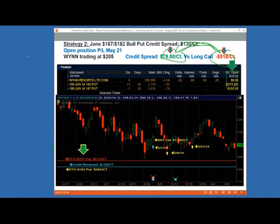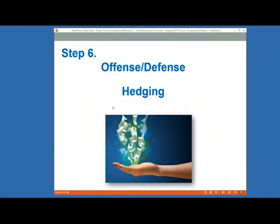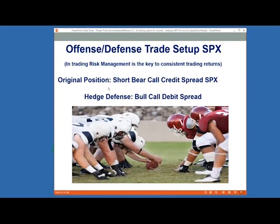So it's a big difference. That's the beauty of it. Now, the thing that I love about selling options, and you can do selling options naked or you can do it with these credit spreads, it's just one of the best defensive strategies out there for hedging. So here's an example. I call it kind of the offense-defense trade strategy. So this is on S&P 500, the SPX.